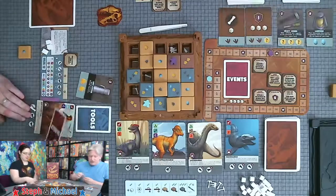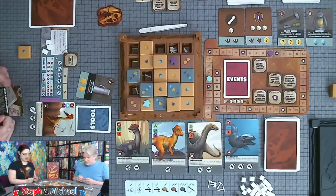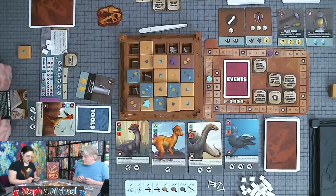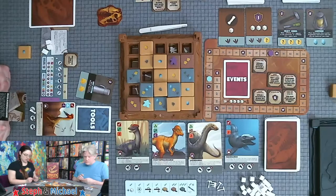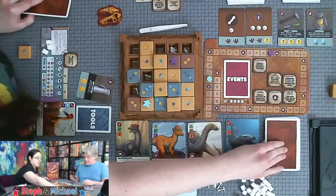Oh, heavy chisel. Can't get a dino. The event: Reclassification. In turn order, each player draws one dinosaur from the top of the deck. They may either return it to the bottom of the deck or keep it as if they'd scored it and returned one of their scored dinosaurs instead. You do not gain points. No points. That might actually be good.